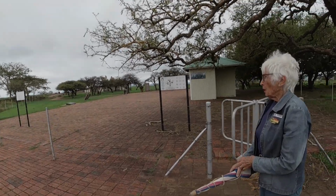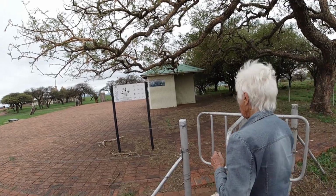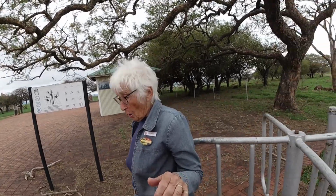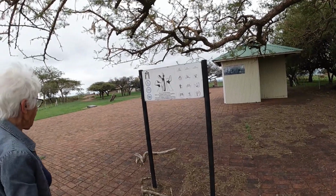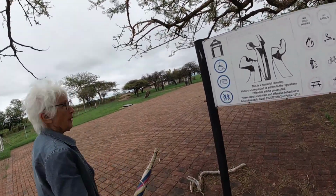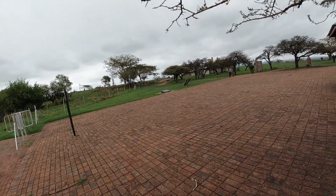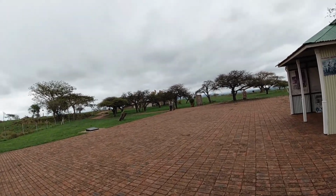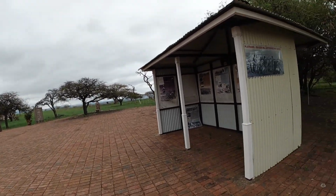What's this part of the hill called? This part is called Caesar's Camp. You point Caesar's Camp, and below the hill is Maiden Castle, which is named after an area around Aldershot in England. But the main feature, well, recently on the hill, is the Boer Memorial, which is the only one I think in KZN which commemorates all the Boer dead losses.